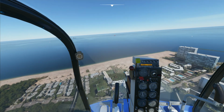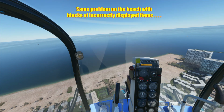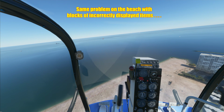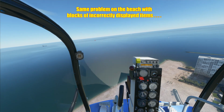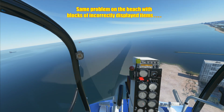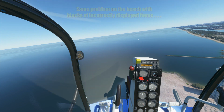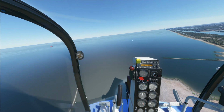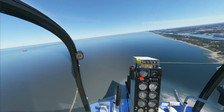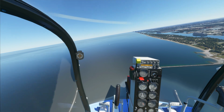Yeah, so we've got these anomalies, which I've seen before. But other than that, it's fine. It's good. As you can see, this part of South Florida has a stunning coastline. I'm definitely going to go and take a Cessna down towards Marathon and Key West at some point.